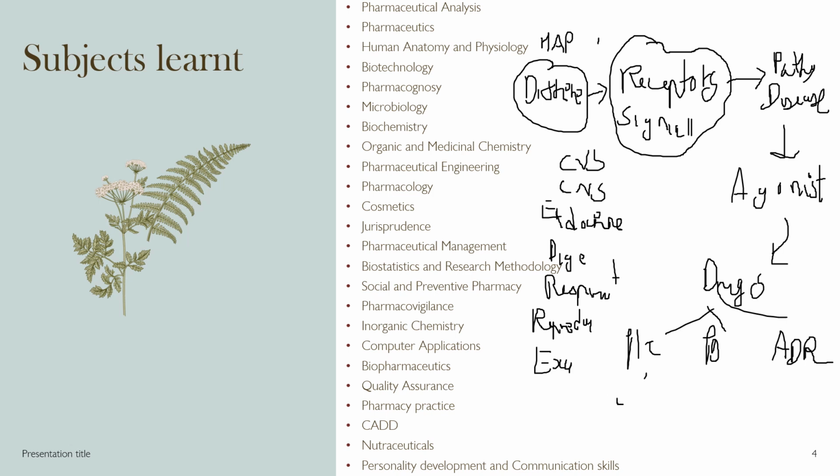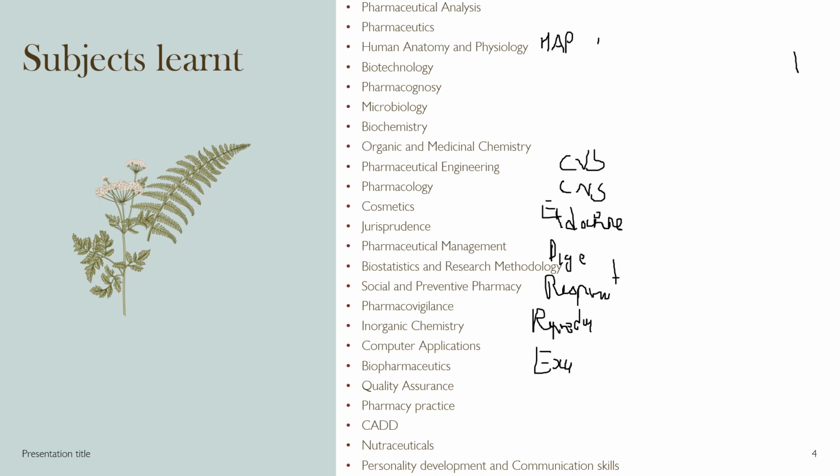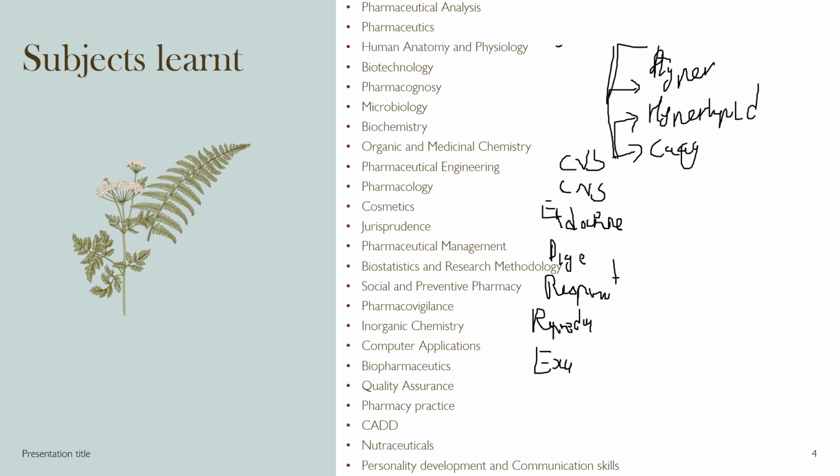Suppose if it's a cardiovascular disorder, so you study firstly about the organs. What is the heart? Is it a four chamber? How many atria? How many ventricles? How is the blood pressure regulated? What is blood pressure, cardiac output, and other terminologies. Then you study ahead about the pathophysiology of different diseases like hypertension, hyperlipidemia, coagulants and anticoagulants, fibrinolytics and antifibrinolytics, angina pectoris, arrhythmia. You study about these diseases.